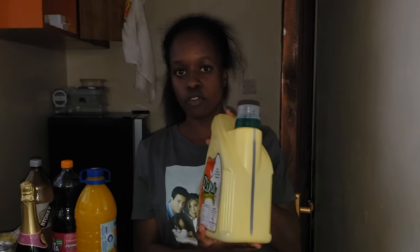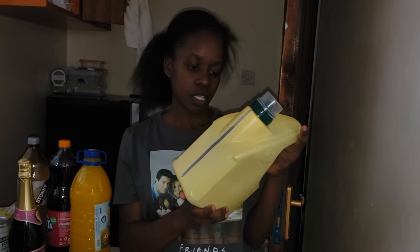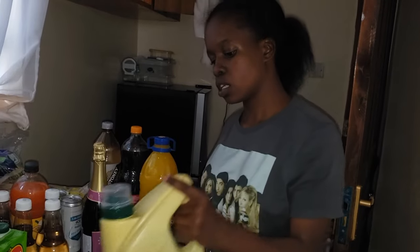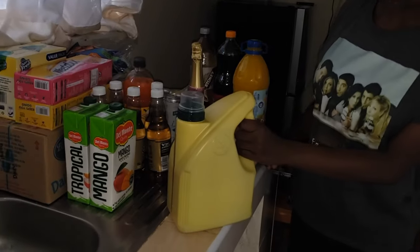So yeah, the other thing we got is Ribena. This was on offer, was going for 700 and something. 2 liters was going for 798 or 700 and something. So it was on offer. Guys, that was all, imagine. Literally. Hakuna kitu. So that was all.